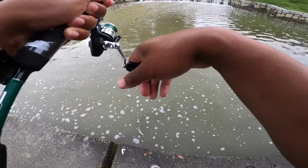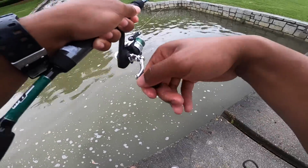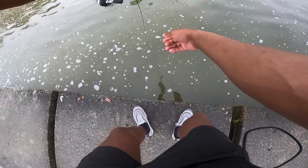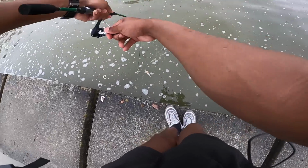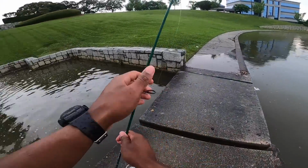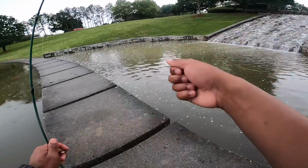He had my rod completely bent over. I think it is. Oh, whoa. Oh my gosh, it's another good bass. Another good bass doing the exact same thing. Oh my God. Oh, broke me off. Dang, dude, broke me off.